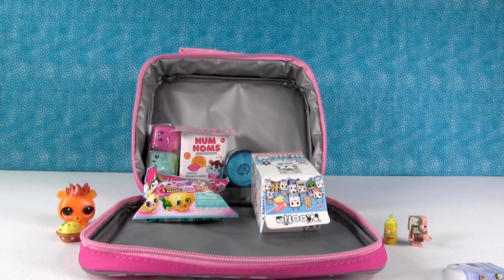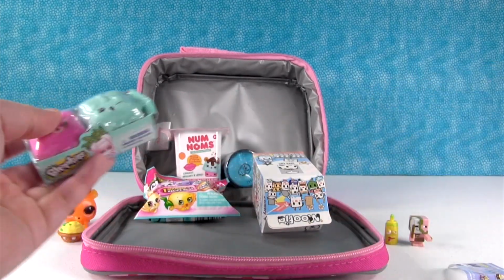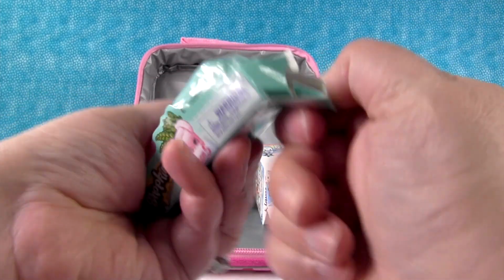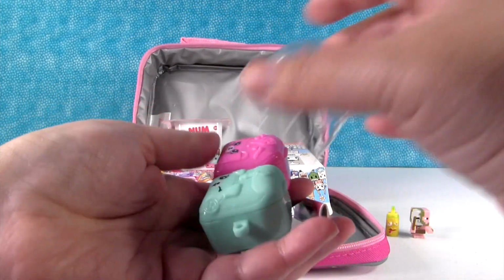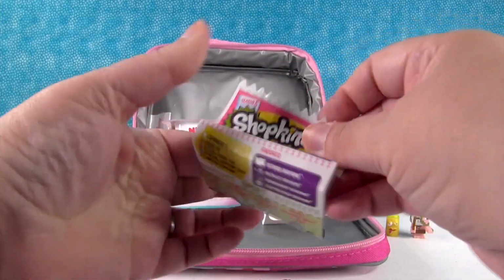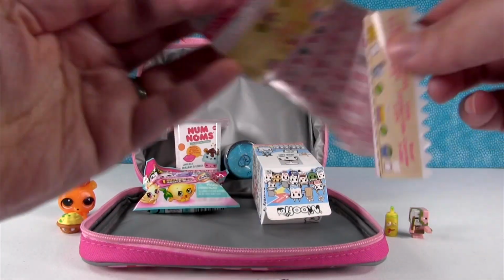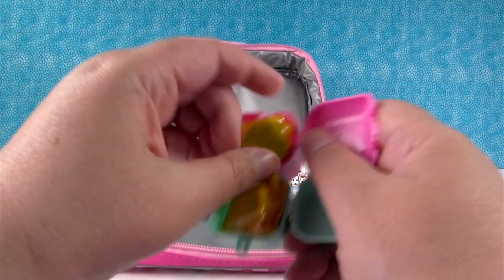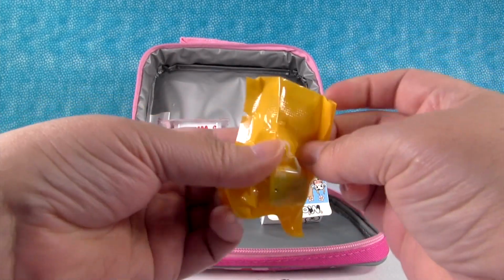Okay, I'm going to open up... Ooh, there's lots of Shopkins. I'm going to open up Season 5. Okay. So this is a 2-pack, and from now on, if you buy Season 5 Shopkins, you have to look for the golden ticket. Because Moose has been very sneaky, and they hid 5 golden tickets in Shopkins Season 5. And if you find one, you get to go to Australia to see the Moose headquarters. How awesome would that be? That would be very awesome.